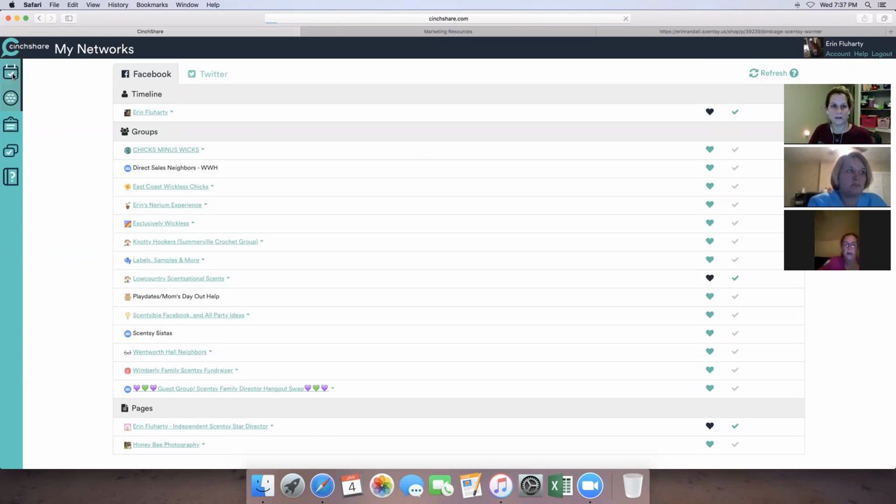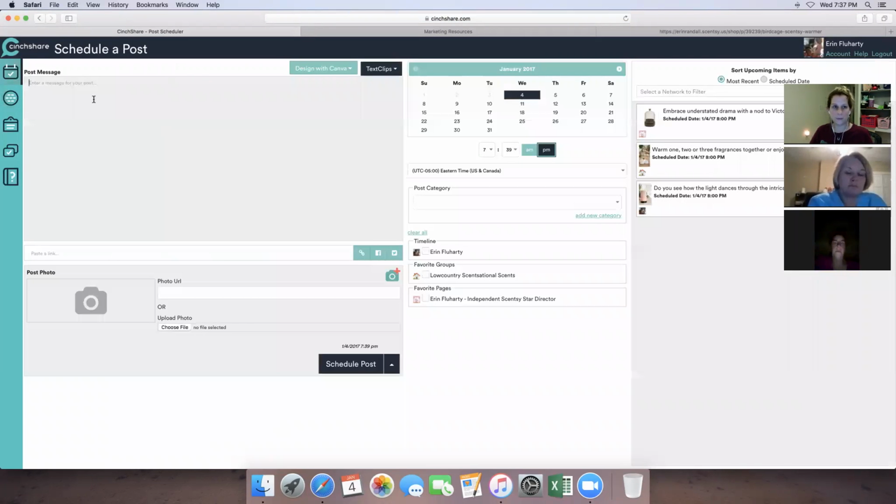Okay, so moving on, we go into the schedule post page. This is where you're going to come once your account is all set up and you've got everything attached. I just tried to point to my screen with my finger. Anyhow, okay. So here's my page, my timeline, my group, and then my favorites page. So this is my page for my business, my group for my business, my clients, and then my personal page. So those are all there.